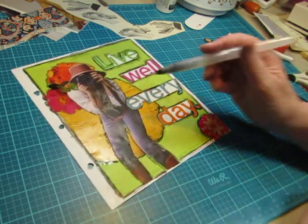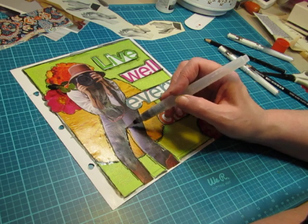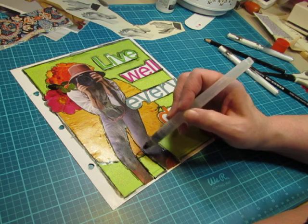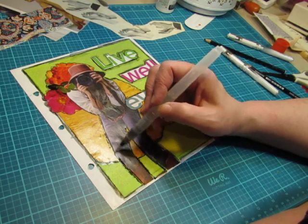When I'm doing it on a magazine image, like this big yellow flower, which is from a magazine, so it's glossy, the pigment just kind of beads up, but that's okay. I just do the best I can.